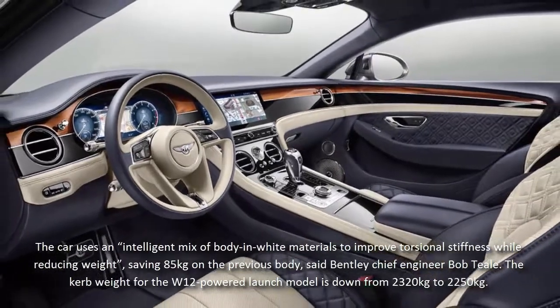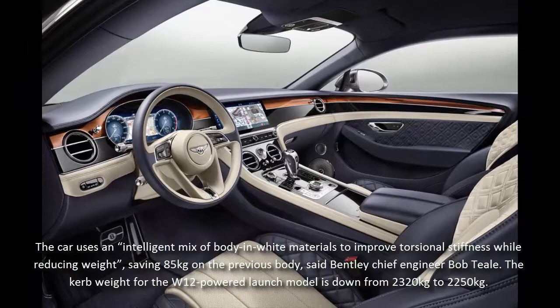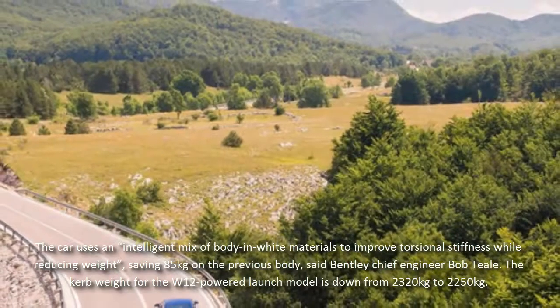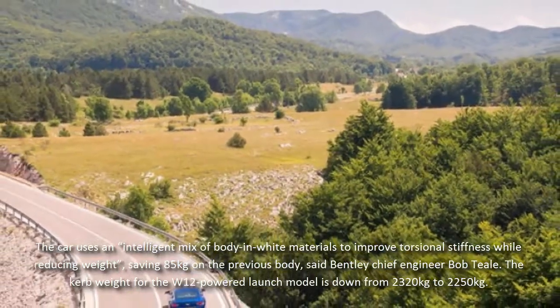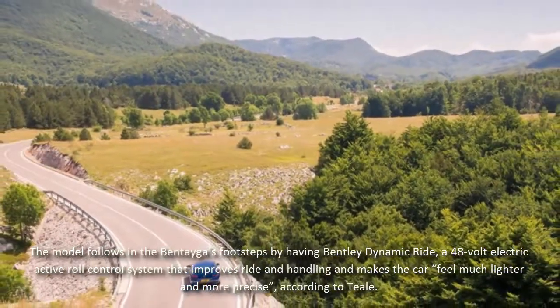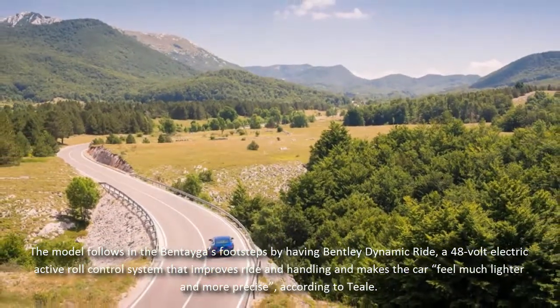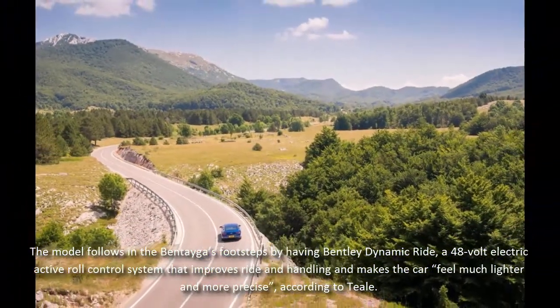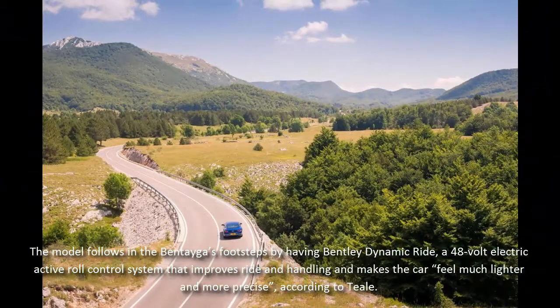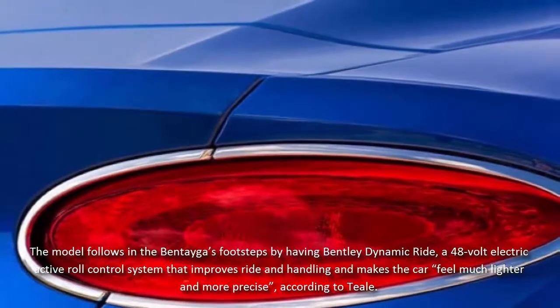The curb weight for the W12-powered launch model is down from 2,320 kilograms to 2,250 kilograms. The model follows in the Bentayga's footsteps by having Bentley Dynamic Ride, a 48-volt electric active roll control system that improves ride and handling and makes the car feel much lighter and more precise, according to Teal.